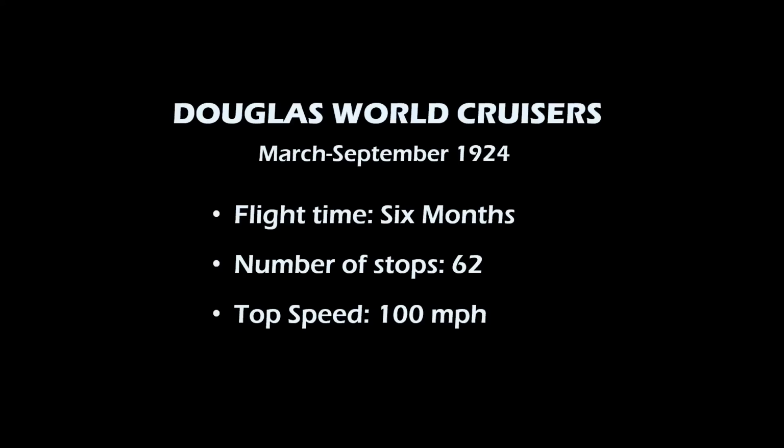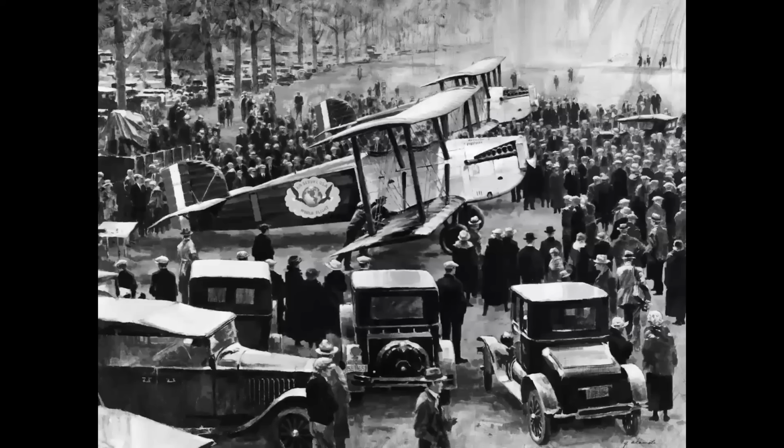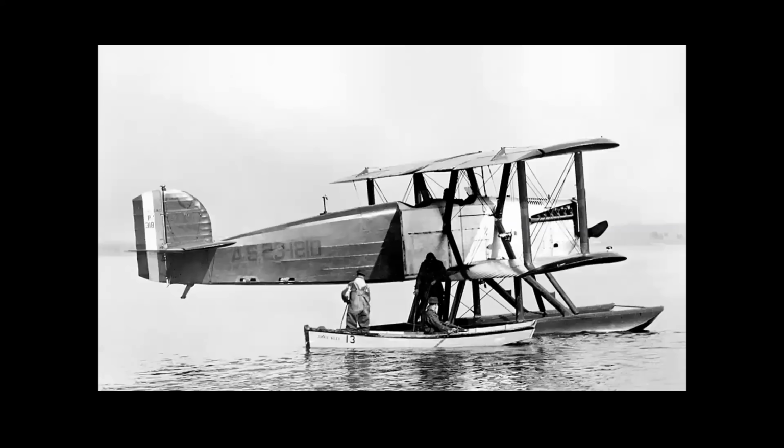Leaving Santa Monica, California in March of '24, the flight took 6 months and made 62 stops. The airplanes had a top speed of 100 miles per hour. But the significance of this is that these were Army biplanes, each with a crew of two, a pilot and a mechanic. They left Santa Monica on wheels, flew to Seattle, and then were converted to float airplanes.